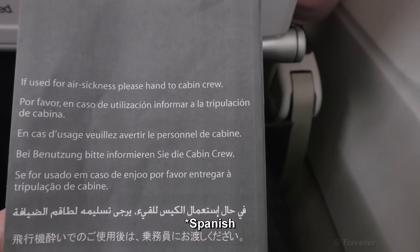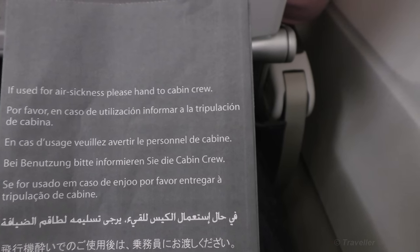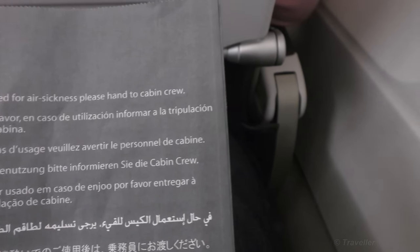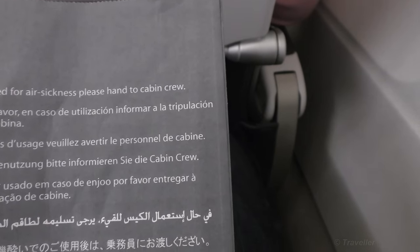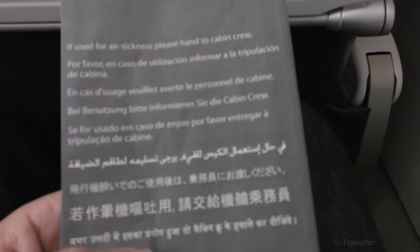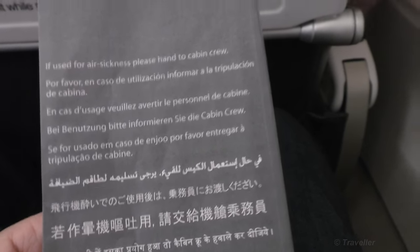Let me try and say it in French. Por favor, en caso de utilización, informa a la tripulación de cabina. And Maro's having a good laugh here on the side. I don't even know if it's French. Forgive my non-culture. But I'll go beyond that and try to say it in some other language. Se for usado em caso de enjoo, por favor, entregue à tripulação de cabine.